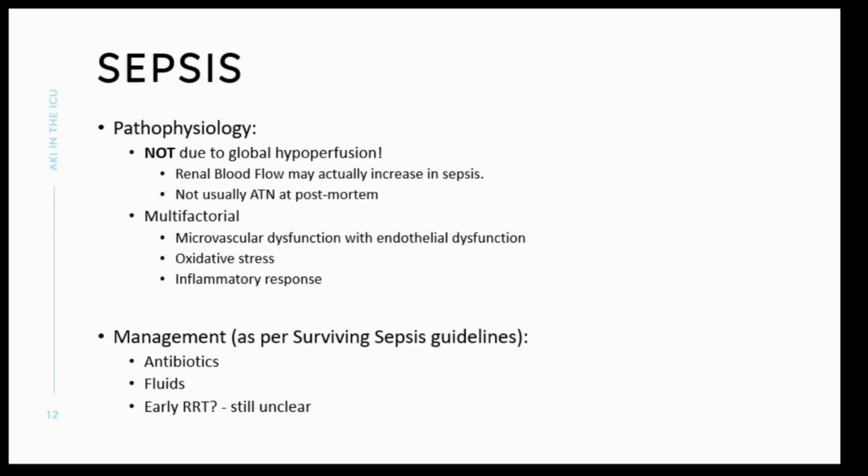And thinking about the microvascular dysfunction with endothelial dysfunction that is precipitated by this inflammatory cascade that is brought about, oxidative stress, inflammatory response to the sepsis itself. So it's not as simple as we think it is.